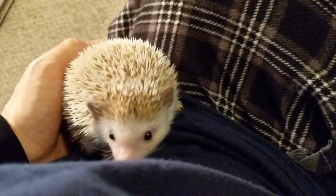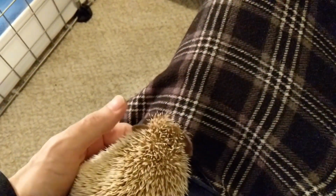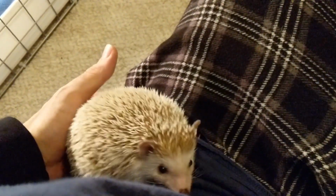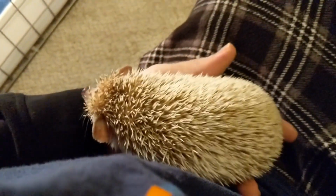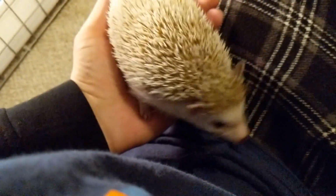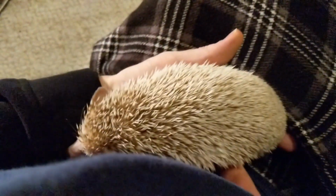Right now, like I said, I'm cleaning out her cage. This is something I do once a week. I use a lot of fleece instead of the shaving bedding just because it's a lot easier to clean. You can just throw it in the laundry once a week. It's just out of convenience. But I'm going to go over some care and tips for these guys. I know there's a ton of videos out there, so I'm not going to go too in depth. I'm going to keep it short and sweet.